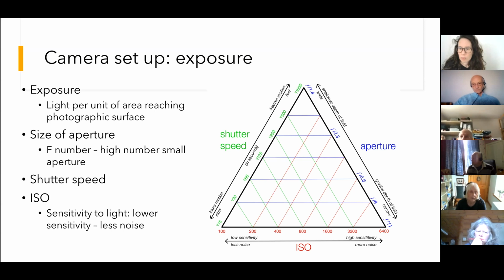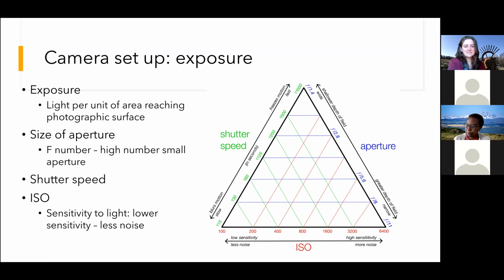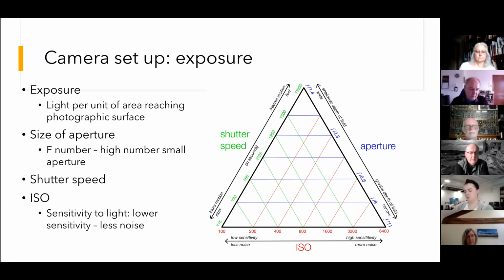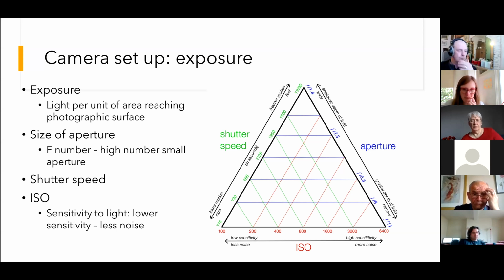Okay, so the exposure idea is the amount of light per unit of area which is reaching a photographic surface. We want the right amount of light to reach the photographic surface so that the image we make is one that we can see properly with the human eye. It's not blown out too light, and it's not so dark that we can't see the details. It's between these 2 things, and we can achieve that by adjusting the size of the aperture, or the F number. So when the F number is high, we have a small aperture. And when the F number is low, we have a wide aperture.